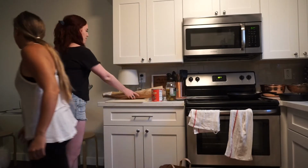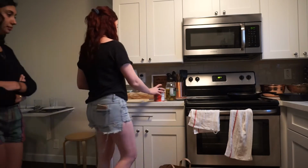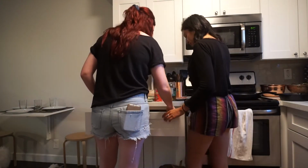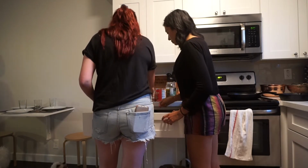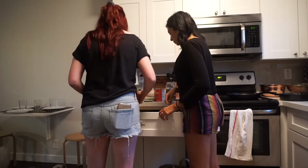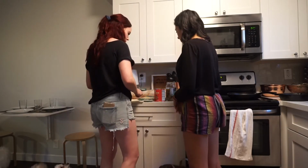By the time my friends got here, we were all super hungry, so we wanted to jump straight into cooking and get the ball rolling. But I'd never had 3 people cooking in my apartment at one time before, so it was definitely a challenge to see where we could all work and still have enough space.